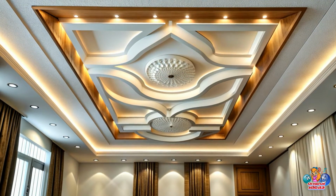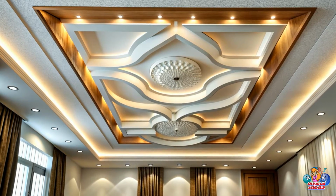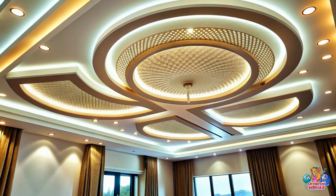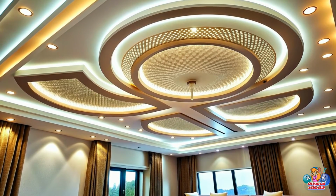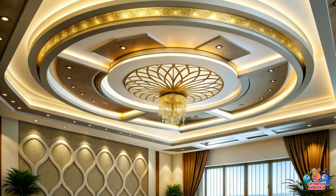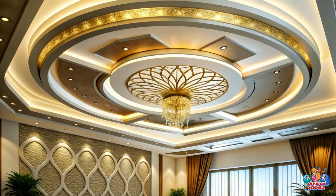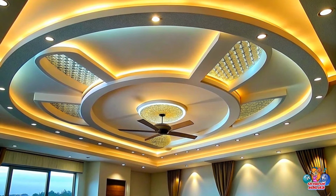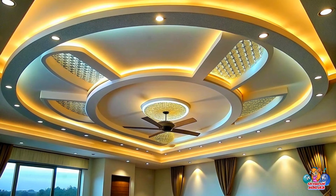When it comes to interior design, one of the most versatile and visually appealing elements is the false ceiling. In recent years, the popularity of false ceilings has soared, with homeowners and designers alike embracing the latest trends and designs. From room pop false ceilings to gypsum ceiling ideas, there are numerous options to choose from to elevate the look of your living room. In this article, we will explore the latest false ceiling design trends and provide you with inspiring ideas to transform your living space.